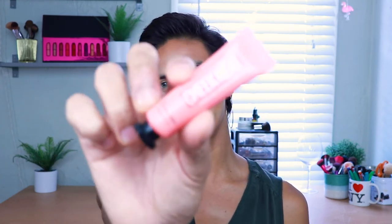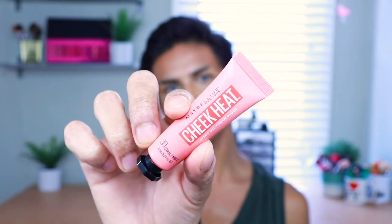So I've been really digging these Maybelline Cheekheat cream blushes. I have the color Coral Ember and Nude Burn. I think I'm gonna try Nude Burn today. This is gonna be sort of like a first impressions, but I know that I really love the finish of this product. So let's give a little sneak peek as to what this finish is gonna look like.